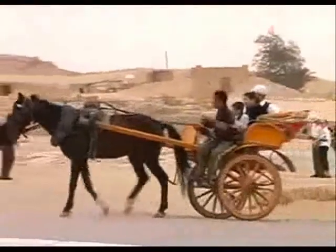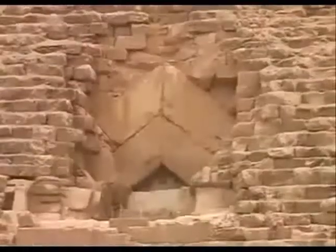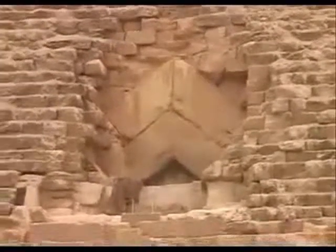Here, this is the base of the pyramid. This was another one down. But now, the body of the pyramid goes under the ground.